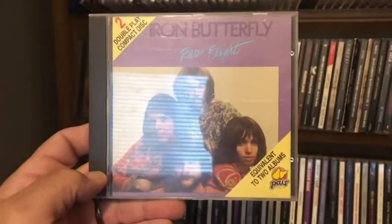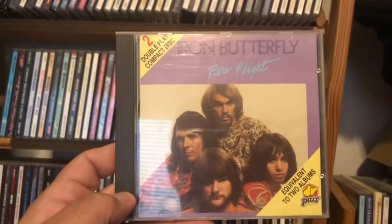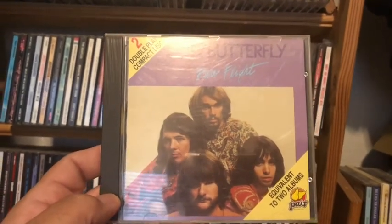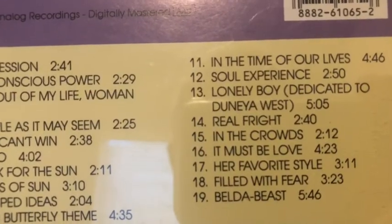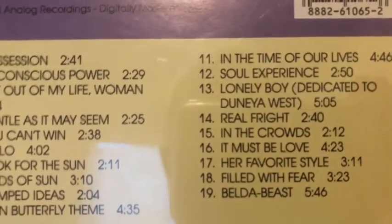All right, another blank CD. I have no idea what this is. Oh, this is a good one. Iron Butterfly, Rare Flight. This actually is a combination of 2 Iron Butterfly albums, one called Heavy and one called Ball. And it's got a great song on here called Unconscious Power that I really like, Possession. Yeah, they were one of the 60s bands that I liked that very few people really know much about.